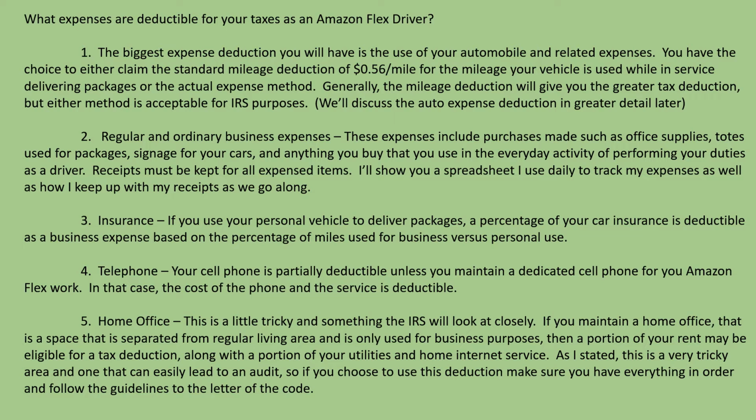So there are advantages to having a home office, but please understand that this is a big red flag for the IRS, and it very well could lead to an audit. So if you decide to utilize a home office, just make sure all your ducks are in a row, because it could lead to an audit. But there are advantages, because then you can deduct your mileage from home to the station to pick up your packages, because they consider you working from home, and then going to the station is part of your business travel.